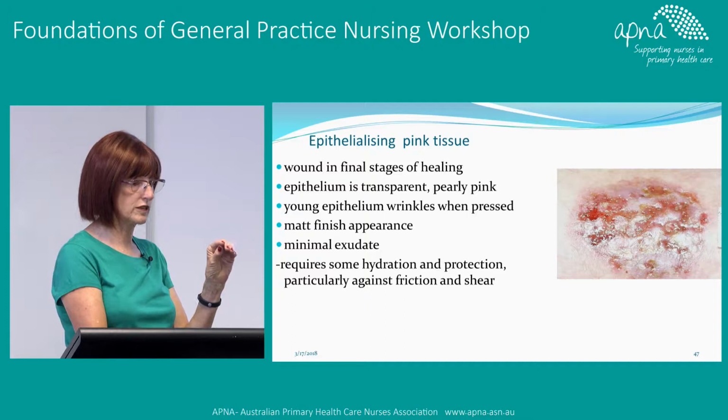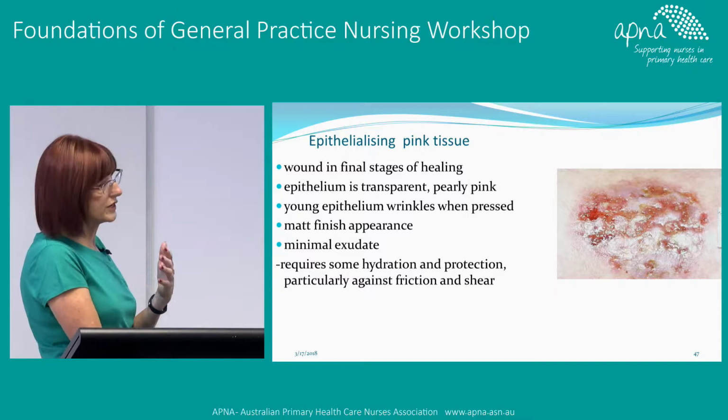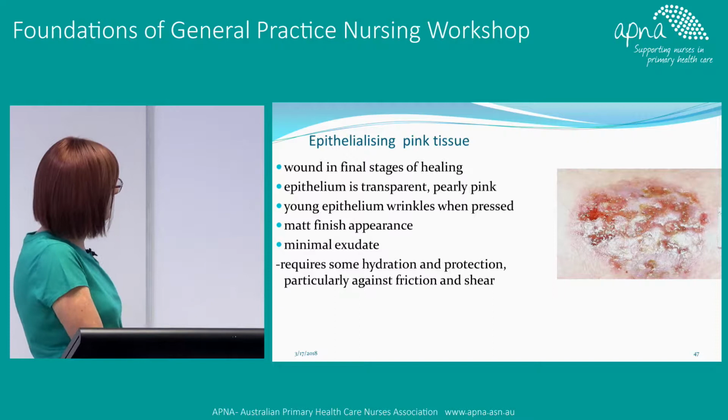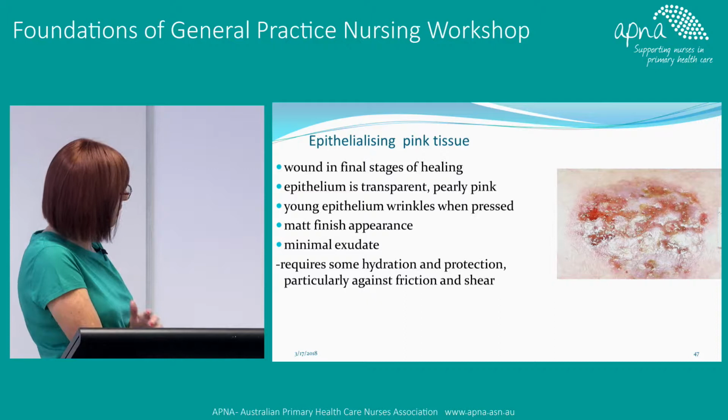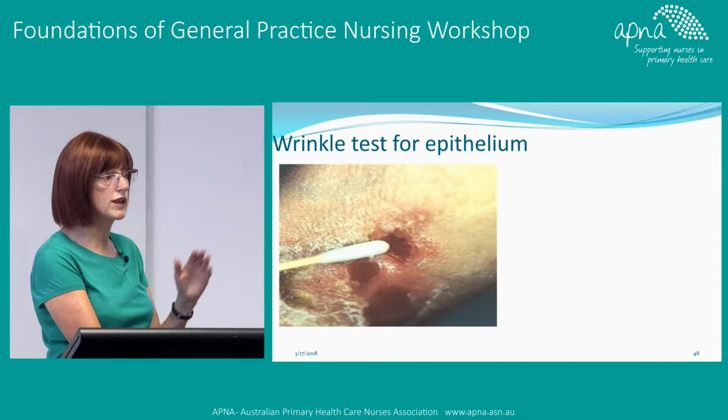We ask you to press on it if you want to, with a cotton bud or at the edge of your forceps, and you'll see it also wrinkles. So it's early skin growing on your red piece of tissue. But of course, because new skin is transparent, you only still see the red. So you need to know these other factors that will help you to diagnose that there is epithelium there. And this type of tissue requires hydration and protection, particularly against friction and shear. So there's the wrinkle test to show you the cotton bud pressing on it, and you can see the wrinkles. And yet if we hadn't done that, you would say that's a granulating wound.